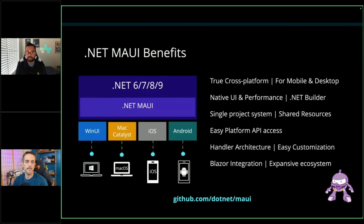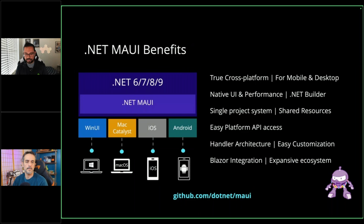So .NET MAUI has come a long way. It started back with .NET 6, and now it runs on .NET 9. So we have had 4 major versions, lots of mini releases in between. 2024 was a big year, lots of releases, lots of stabilization, and it is a good story. It is the evolution of cross-platform dev on .NET, meant for mobile, meant for desktop, seamless rendering. That's where we come in as well. But native UI, good performance all around, truly a single shared project.